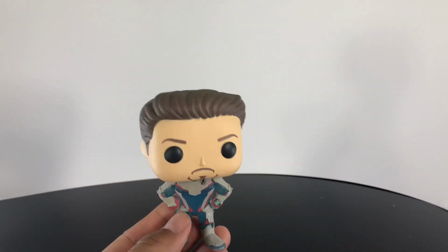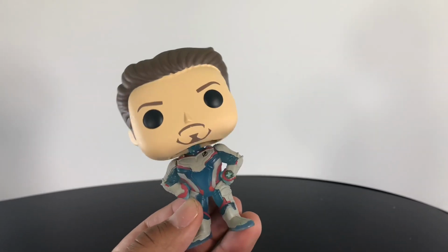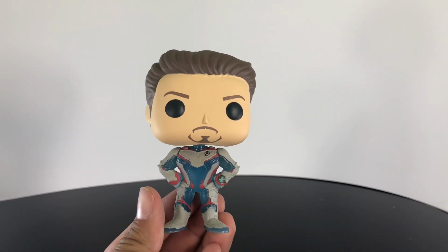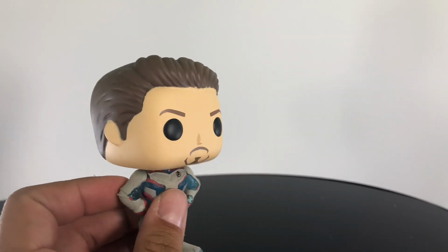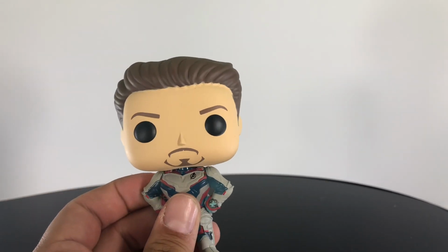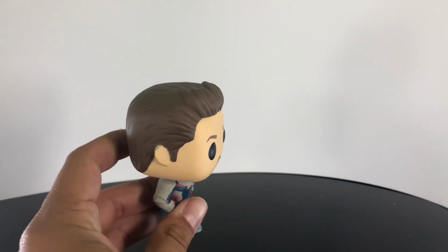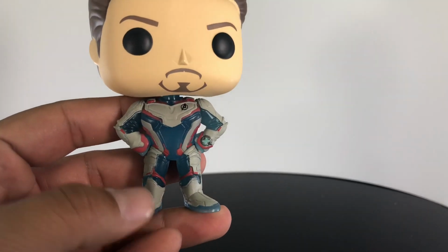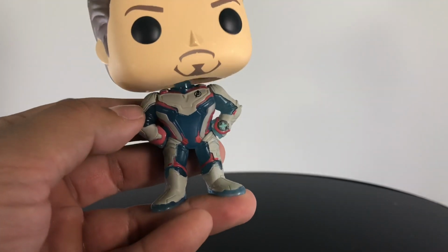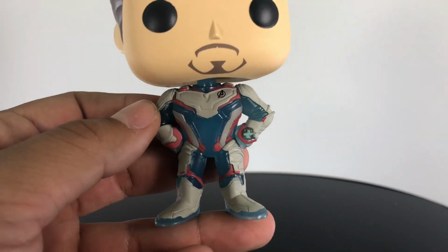I always forget that these guys are bobbleheads. I don't own that many Marvel Pops, and when I get them and take them out of the packaging, I always forget that they're bobbleheads. Now, we have the head sculpt right here of Tony Stark, and it does look just like Robert Downey Jr. I like that. So the likeness is on point. You have his hair all combed up, and then you have him in the Quantum Realm suit. So it looks like everything that has that translucent blue is going to be what glows in the dark. So he's wearing the outfit.